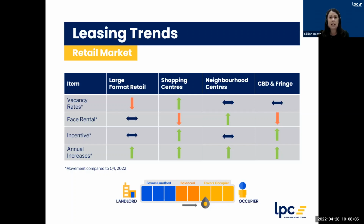Neighbourhood centres are continuing to do well. Work from home has seen more people shopping locally. Therefore, increased foot traffic is leading to an increase in rentals. CBD vacancy, however, remains static, but we do expect rentals to decrease and incentives increase over the coming months, particularly in the Sydney and Melbourne markets, which were affected the most by lockdowns.